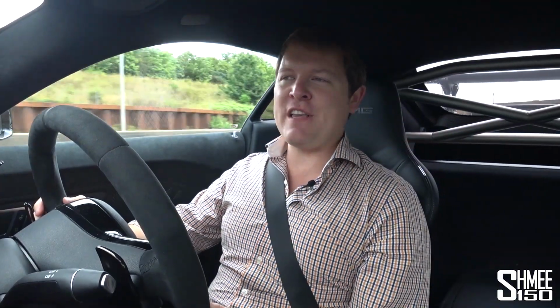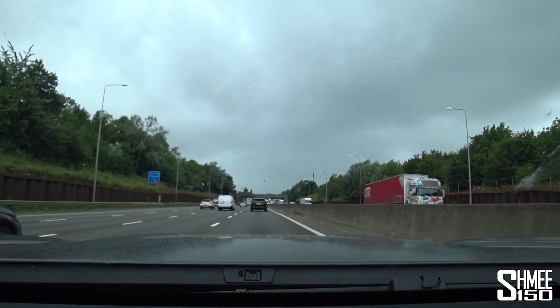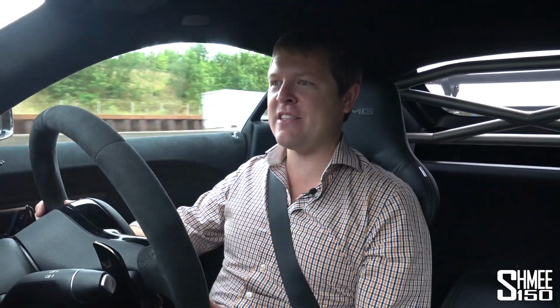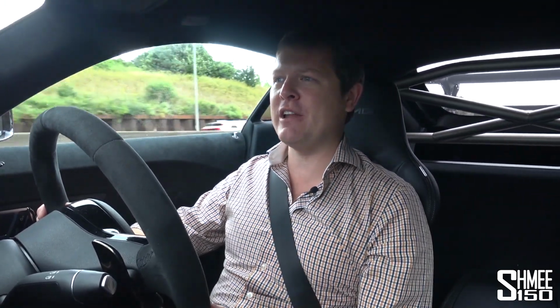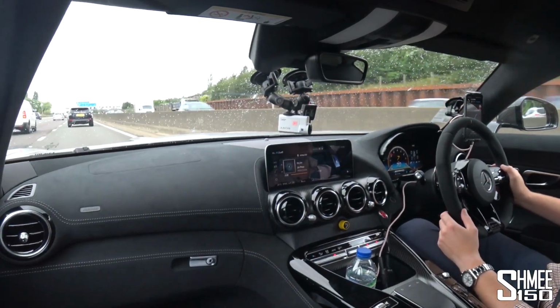It might be the middle of summer, but it is a very British day. Overcast, grey clouds, it was just drizzling. I'm sure it's going to be miserable, but this is going to be quite the cruise up towards Chartwell. This car has now about 560 miles on it, building up the running-in mileage. You need to drive it gently for the first 1,000 miles. Yeah, there we go, there's the rain.